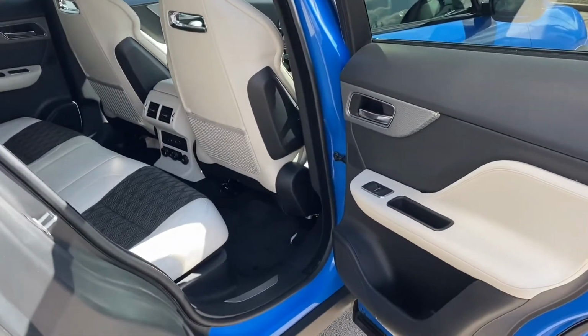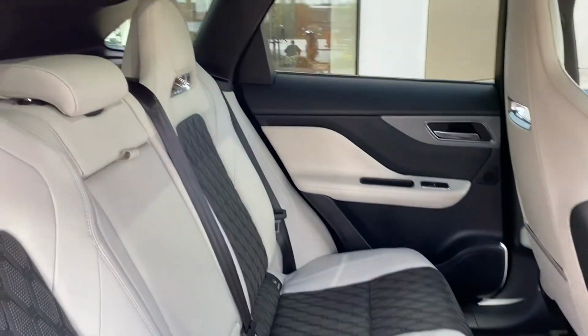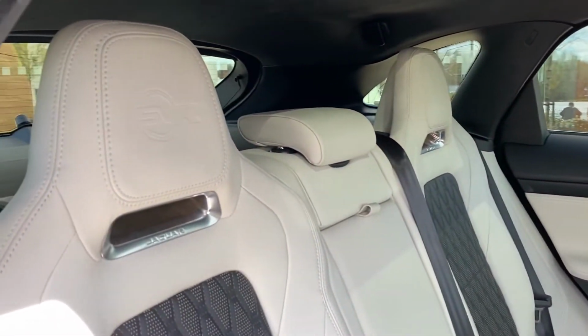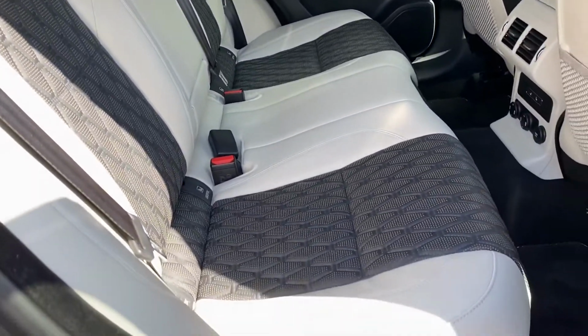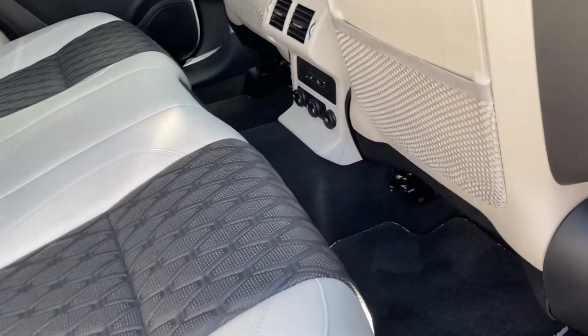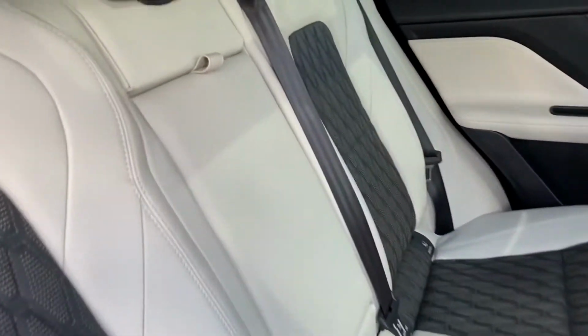The rear interior is just as nice as the front, complete with the matching ebony and light oyster leather, SVR embossing located in the headrests, and important integrated ISOFIX points. Rear storage netting follows, along with dual air vents and power outlets. A rear retractable armrest can also be deployed, providing room for 2 cups.